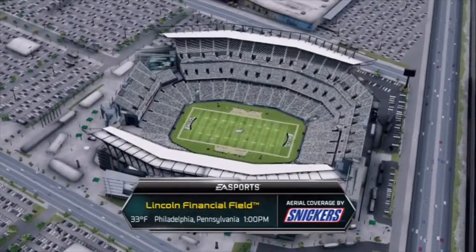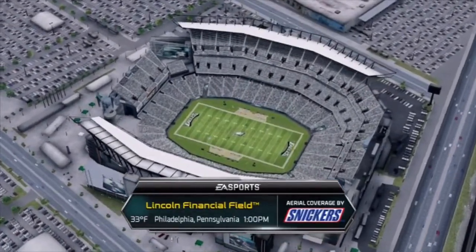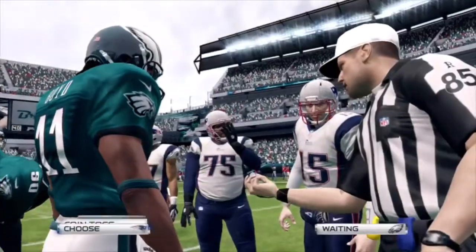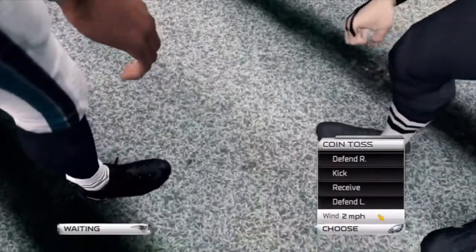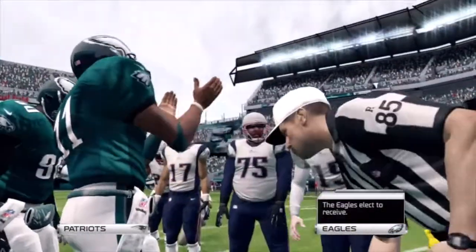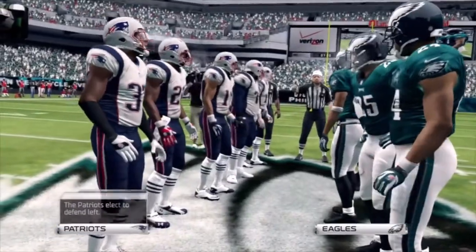Everybody is set for this matchup between the New England Patriots and the Philadelphia Eagles. I'm the Patriots fan. Got to use Madden 25 here. And since yesterday the PS4 came out and I got it.